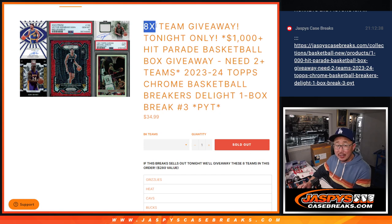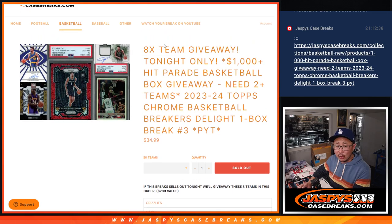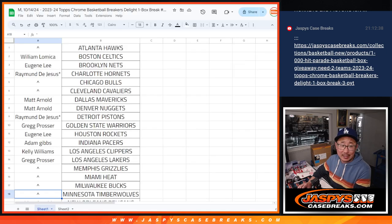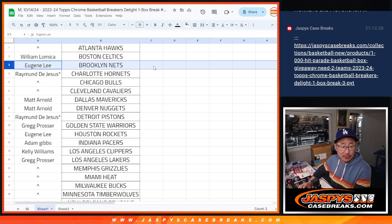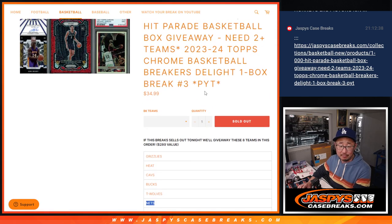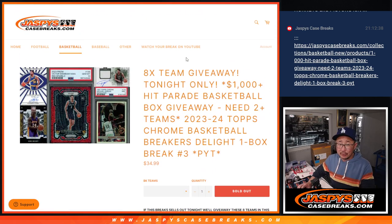I made a mistake here. It's not eight teams, it's seven teams. I think originally we put eight on there, but then I noticed that the Nets we sold outright, just a $35 team, we sold outright to Eugene. So they were accidentally included there. So it's actually a seven-team giveaway. Either way, still giving away some teams.